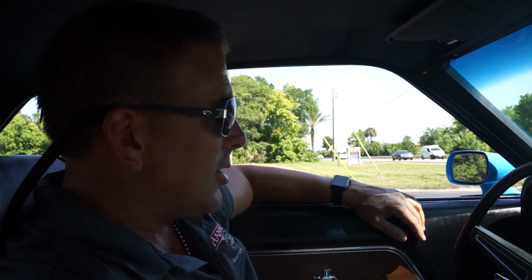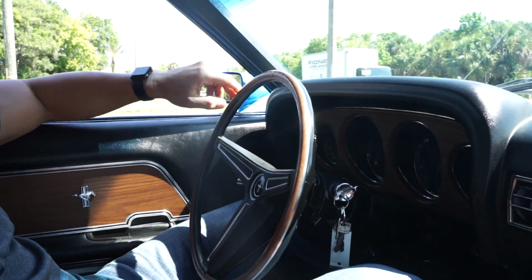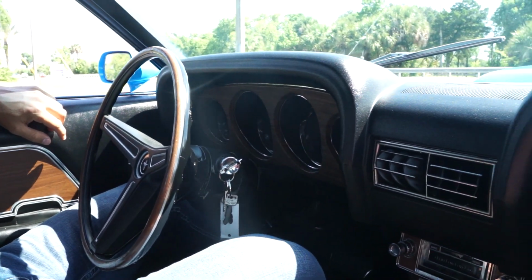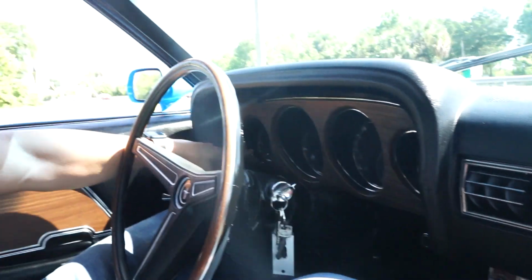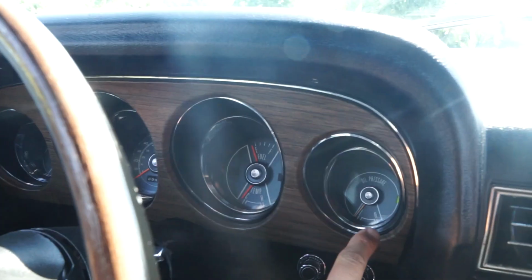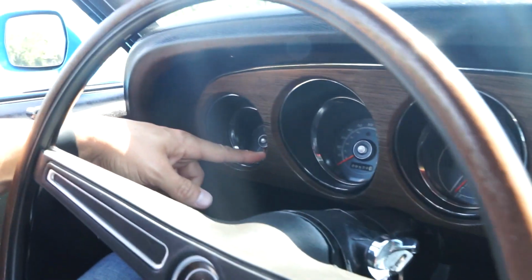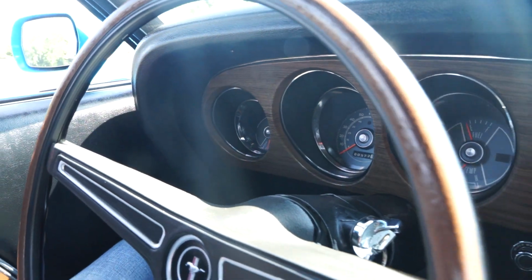Okay, inside our 1970 Ford Mustang Mach 1, rim blow steering wheel, and it works. Let's see, turn signals. Driver's side, passenger side. 377 miles on the odometer.